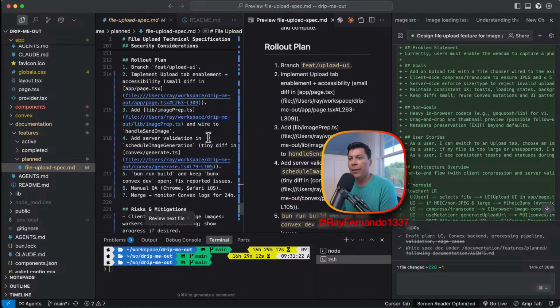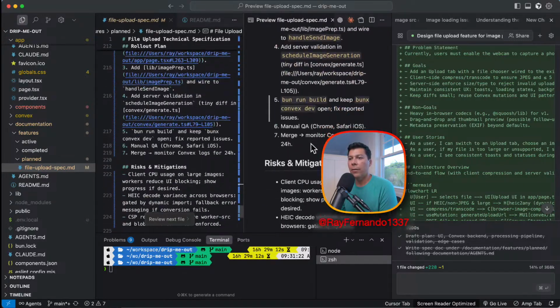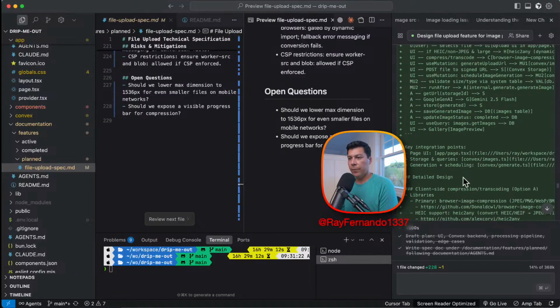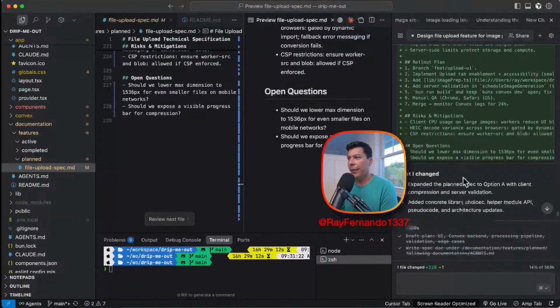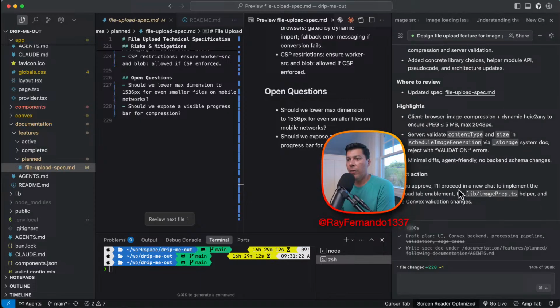So the rollout plan is branch, feature, upload UI. Okay, cool. It even has my bun stuff, right? Cool, I think this plan looks good. Dang it, I kind of nailed it. All right, so uploaded spec. Next, if you approve, I'll proceed to the new chat and implement the lib image prep helper and the convex validation steps. Okay, this looks pretty good.